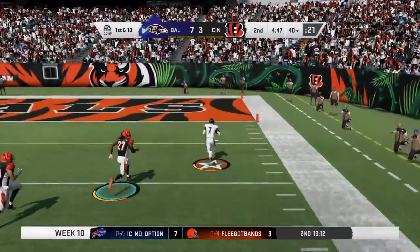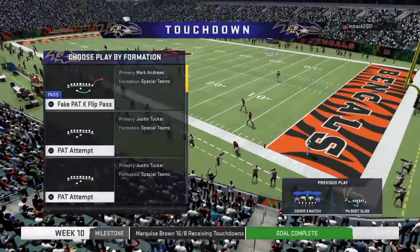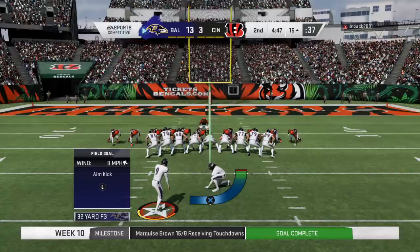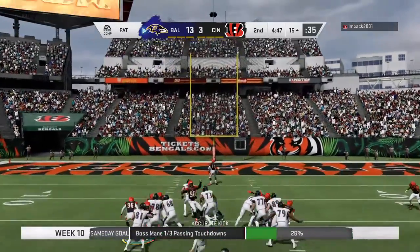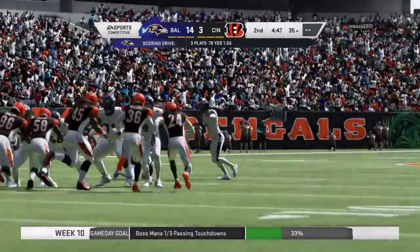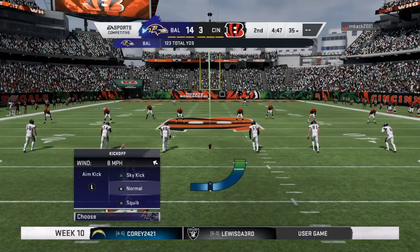And now off to the races down the right side. And all the way in for a Ravens touchdown. Marquise Brown with his 16th touchdown of the year, as the Ravens push further out in front. Tucker with the extra point, and the decision to just kick the extra point winds up successful.